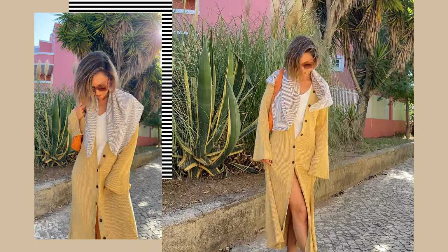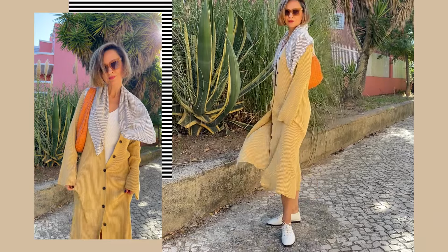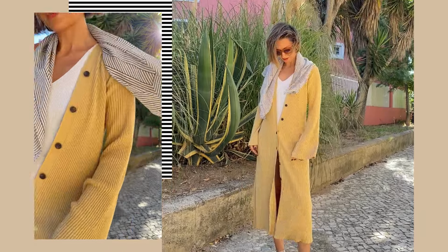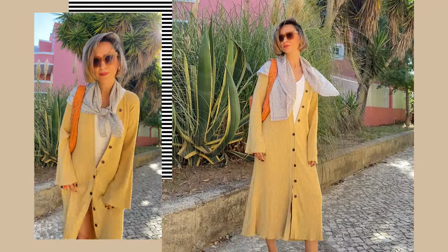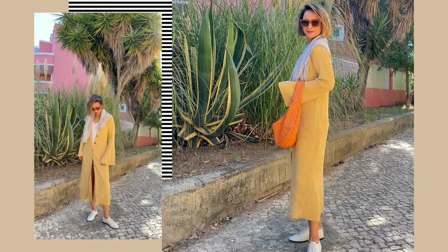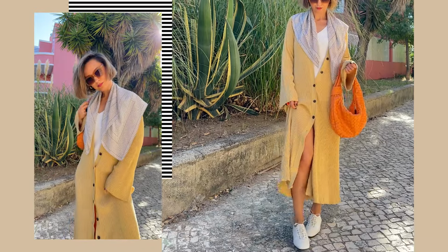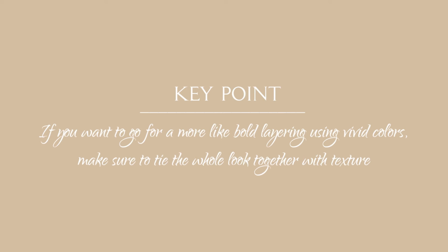Yes, thank you, Elena. And to add even more cohesiveness, I chose this delicate pattern scarf because it echoes and mirrors the subtle texture of the rib knit fabric. The scarf has a similar visual appeal, not through texture, but through its pattern. And here's the final look. So guys, if you've been following me on my Instagram journey, you might recognize this one. I posted it like maybe 5 days ago. So the key takeaway here: if you want to go for a more bold layering using vivid colors, make sure to tie the whole look together with texture.